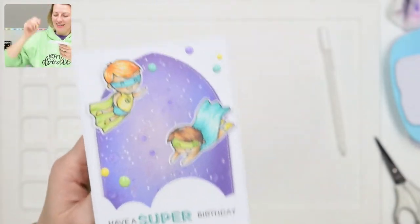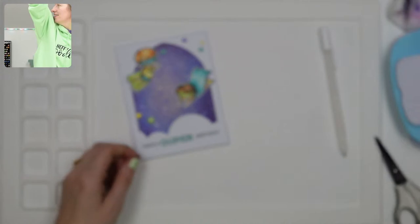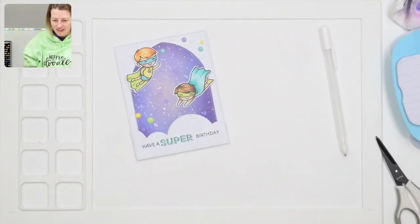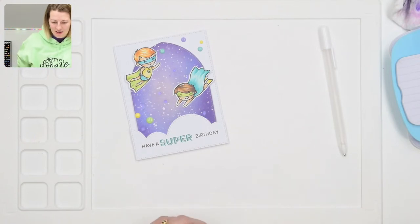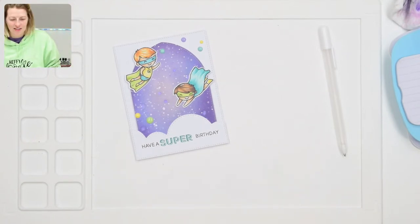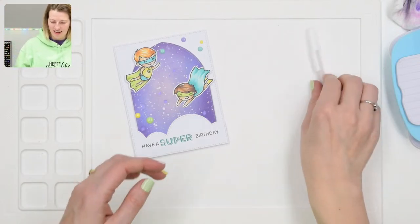What do you guys think? Looks good, huh? Love it. Adorable, says Debbie. And Sandra says, very cute card. Oh, and Suzanne as well, saying, love it.